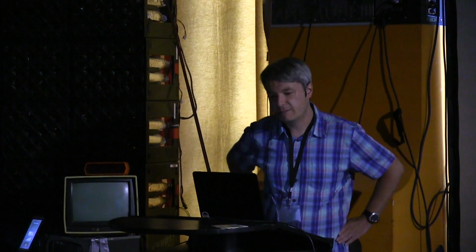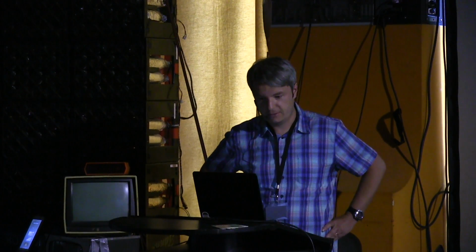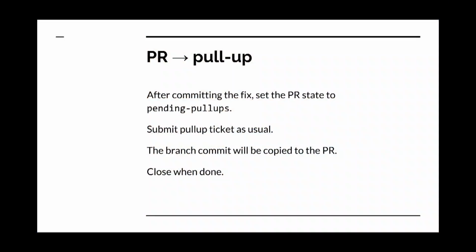But my point is this: once you have fixed the bug and you want to pull this up, you can set the state of the PR to pending-pullups. If you want to do more, if you're going to be passive aggressive, you can set it to needs-pullups and not do anything.